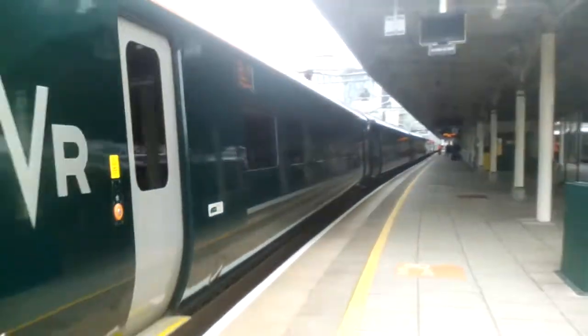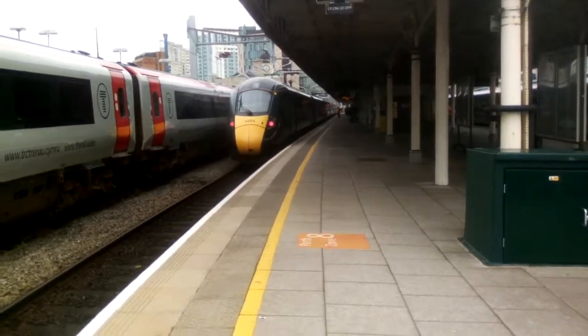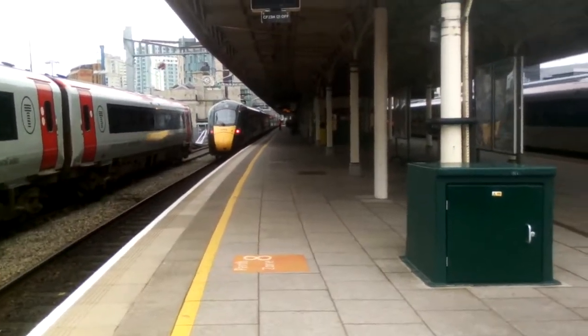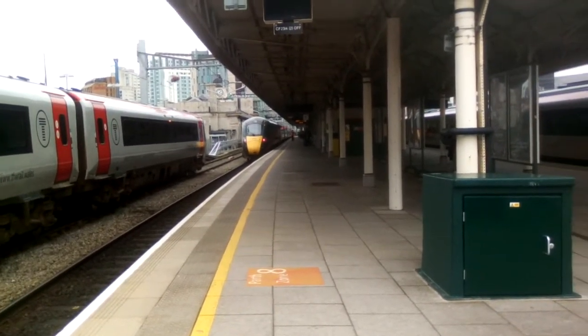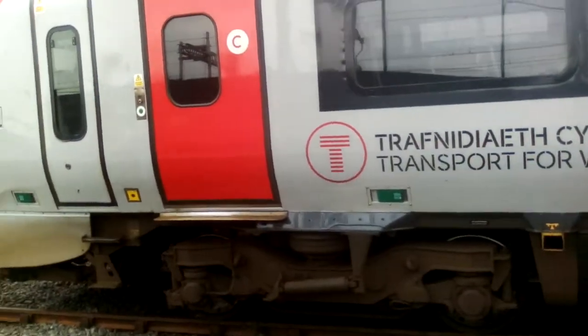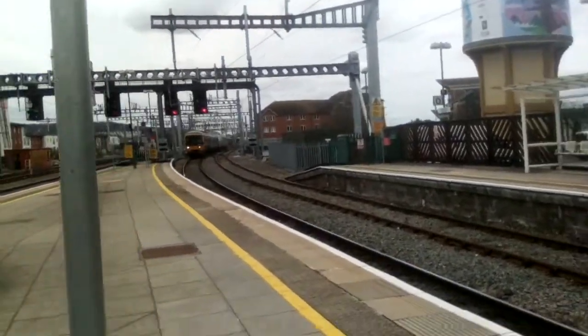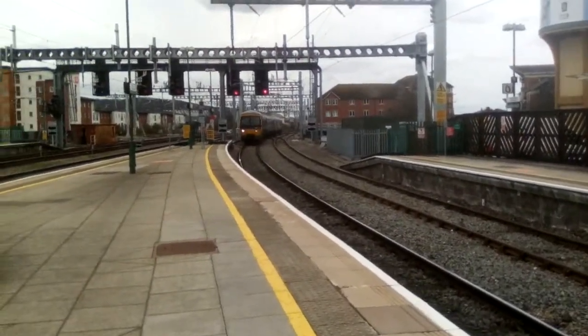This is 802014. This is my very first 802 train. There it goes, just sitting there as a Holyhead train. Brilliant. Now arriving in is a Great Western Railway service to Salisbury.